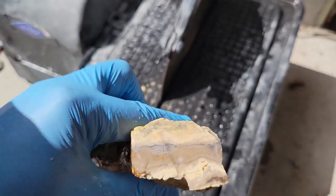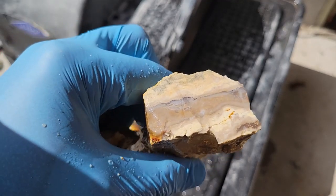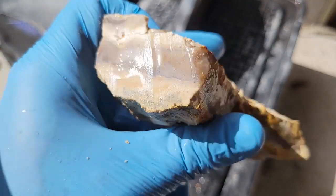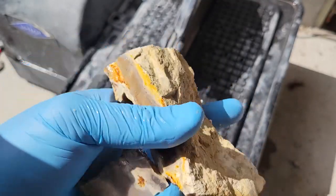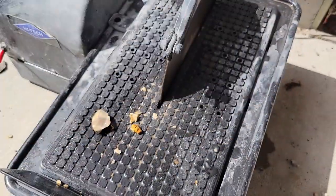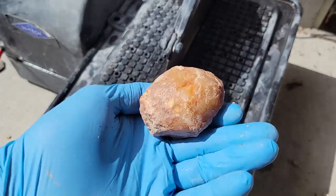Okay, not the prettiest kind of stuff, but it's interesting, I guess. I don't know. There might be a little more color further in, but based on this, I don't really think there's much going on in that. So for now, this is just going to go into one of my rock piles. Yeah, rock pile for now. Maybe I'll come back to it. Alright, moving on. Let's go with that one next.